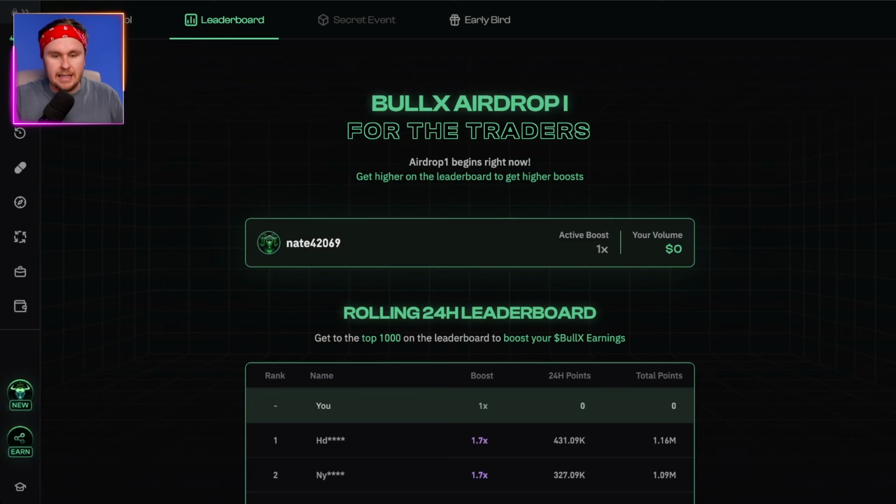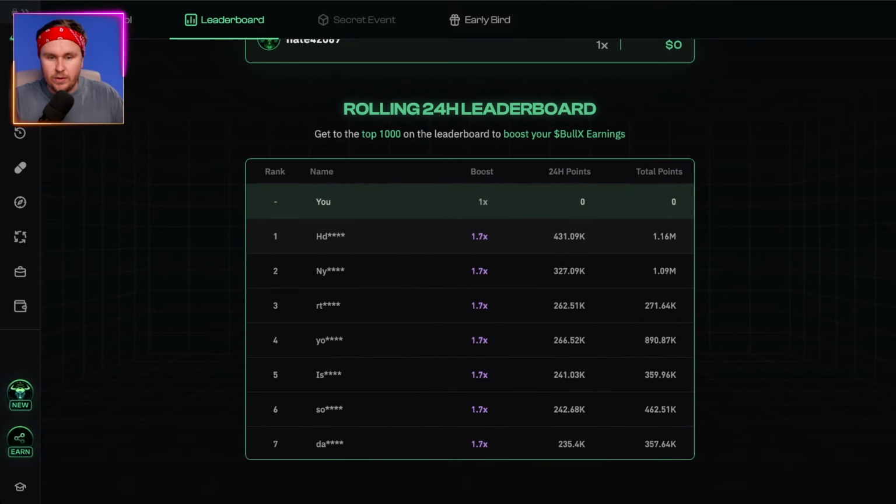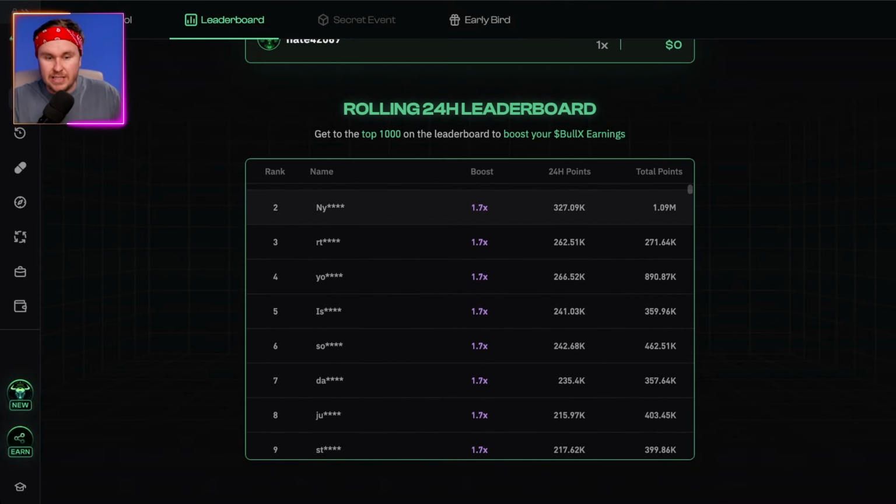Now, they've also got a leaderboard. It recently just started, so I haven't done any volume on it as of yet. You can see all of the people that have smashed up the points and what they're actually getting and what they're doing.